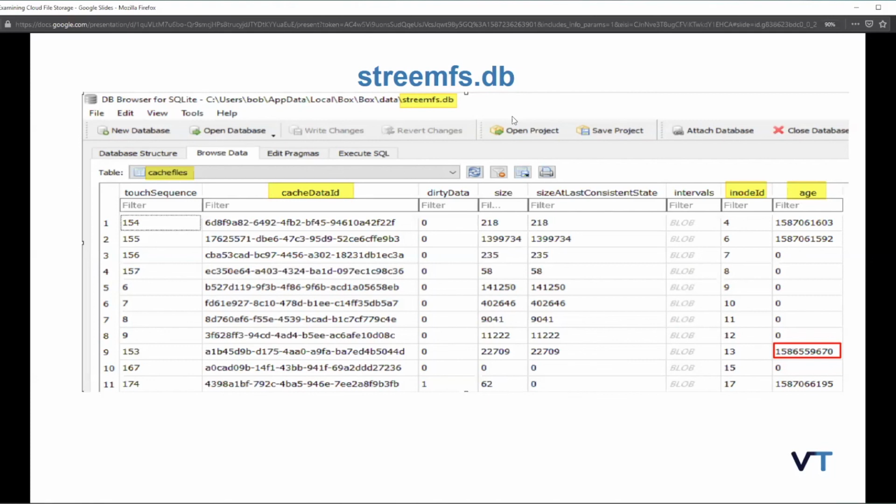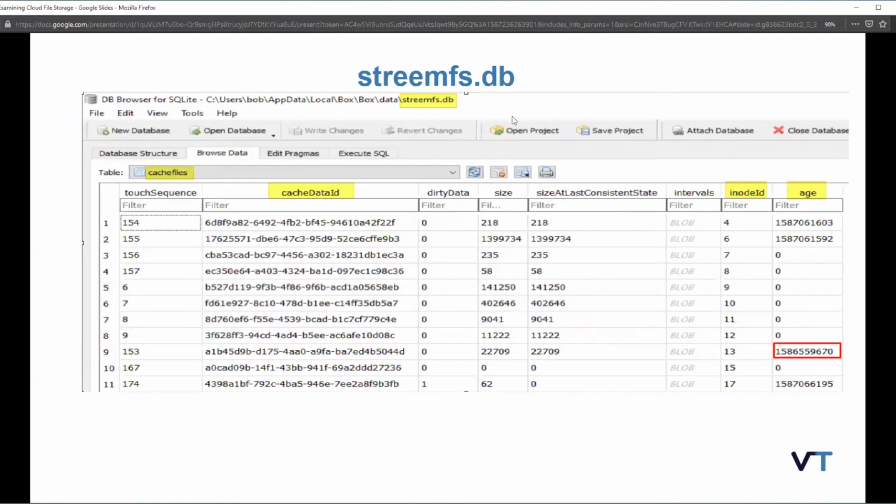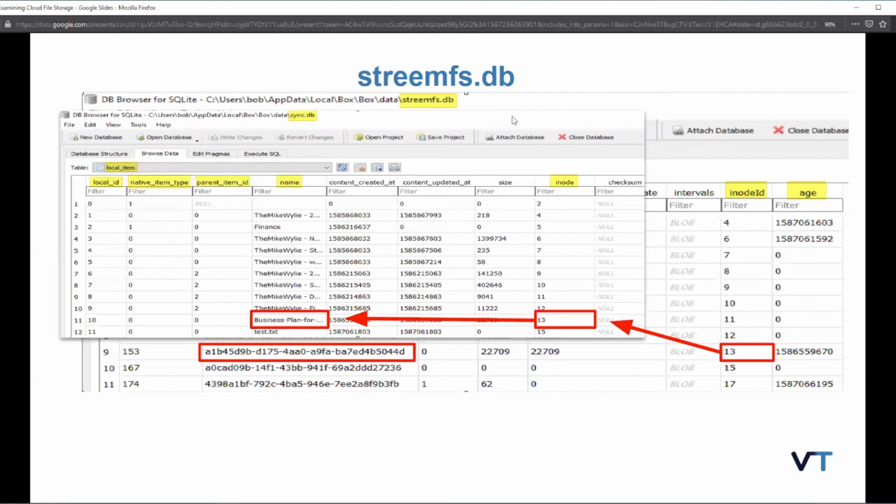In this cache files table, though, we see the cache data ID, but we don't actually see the file name. So we could map that back using the cache data ID or the inode ID into other tables, and that's where the inode ID comes in handy. So we take that inode ID of 13, we open up the sync database and look at the local items table, and we can then map that inode ID and see that, oh, it's business plan, the name of the file. So in the cache directory, we should see this thing that starts with A1B4, but we don't really know what file type it is or what it was called originally. So going through this step and mapping it back, we can see what that file name actually was originally.